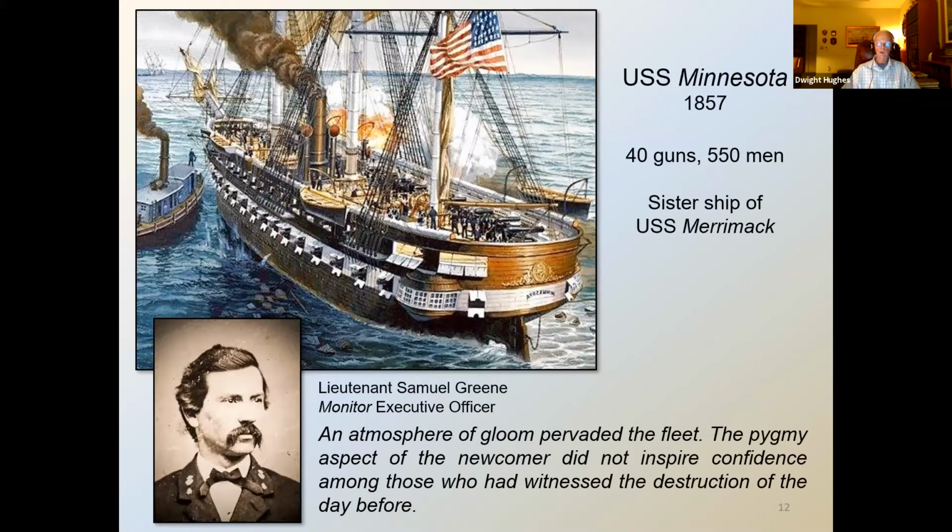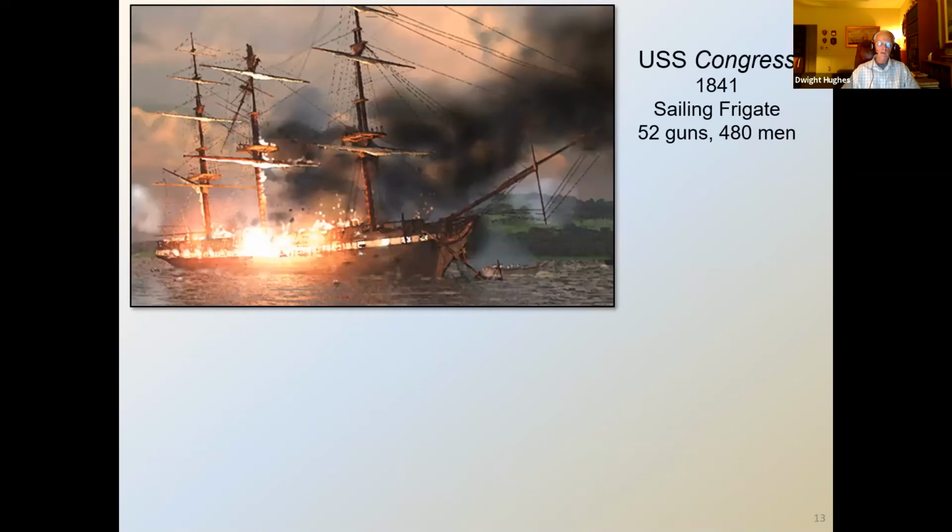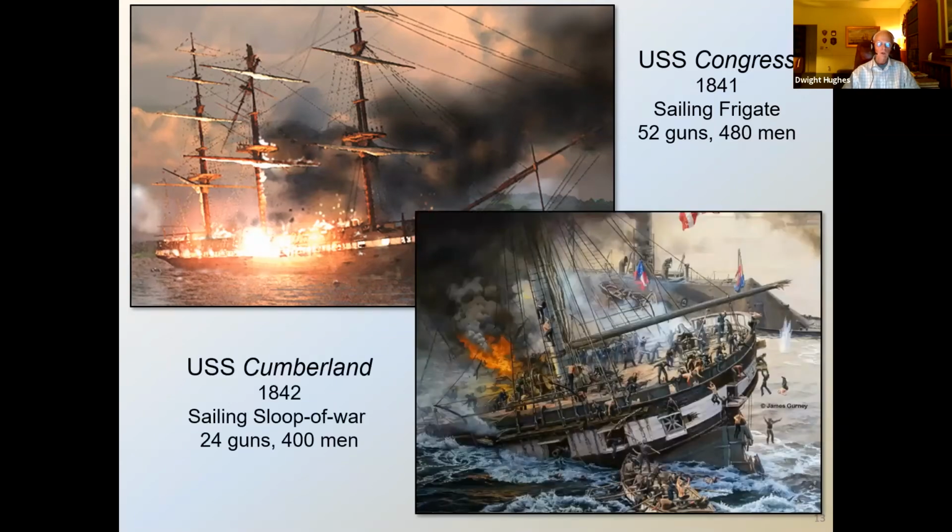"An atmosphere of gloom pervaded the fleet," recalled Lieutenant Samuel Green. "The pygmy aspect of the newcomer did not inspire confidence among those who had witnessed the destruction the day before." The USS Congress blazed like a gigantic torch stuck in the mud where she had been pulverized by Virginia. Around 2 a.m., she blew up. Wrote Lieutenant Green, "Certainly a grander sight was never seen, but it went straight to the marrow of our bones. Near us too, at the bottom of the river, lay the USS Cumberland, with her silent crew of brave men who died while fighting their guns to the water's edge."